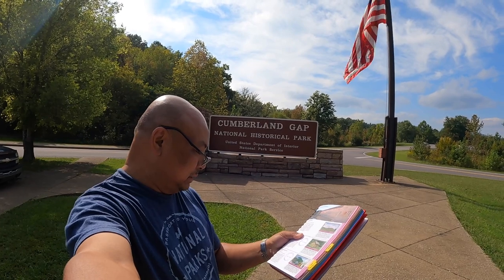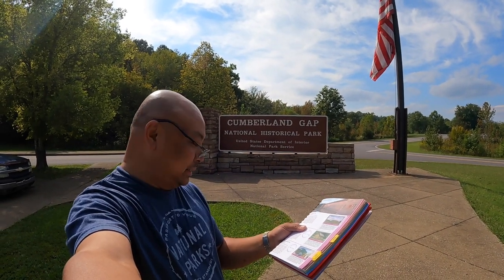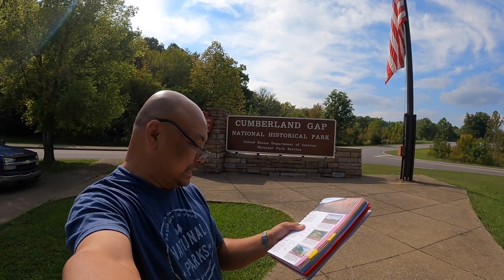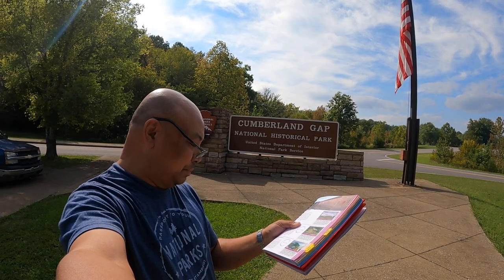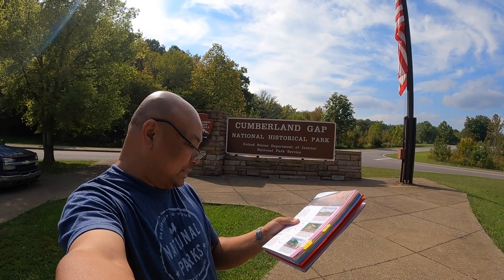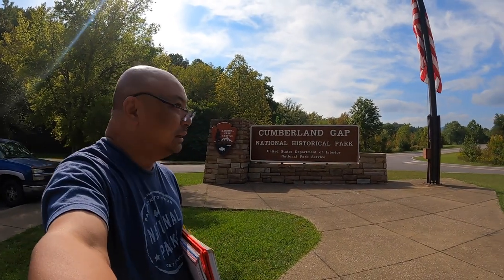We are here at the Cumberland Gap National Historic Park. It's in Middlesboro, Kentucky, straddling the line with Tennessee. The story of the first doorway to the west begins here, where the borders of Tennessee, Kentucky, and Virginia meet. Carved by wind and water, Cumberland Gap forms a major break in the formidable Appalachian Mountains chain. Today, visitors enjoy the many miles of trails and scenic features, which we will not be doing. It's way too warm. I'm probably going to drive up to the peak.